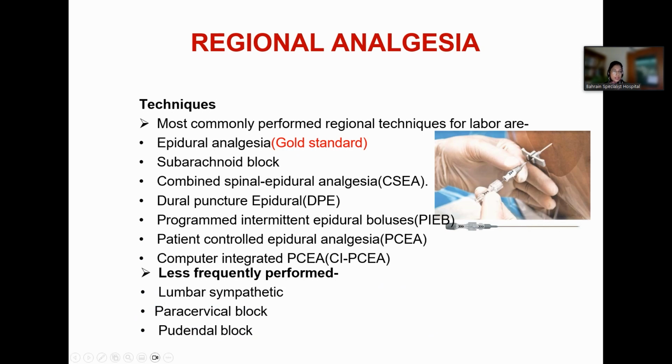standard. There are many methods of attaining regional analgesia. One is epidural analgesia, another is combined spinal epidural analgesia. The newest ones are dural puncture epidural, programmed intermittent epidural boluses, patient controlled epidural analgesia, computer integrated patient controlled epidural analgesia, and also subarachnoid block.